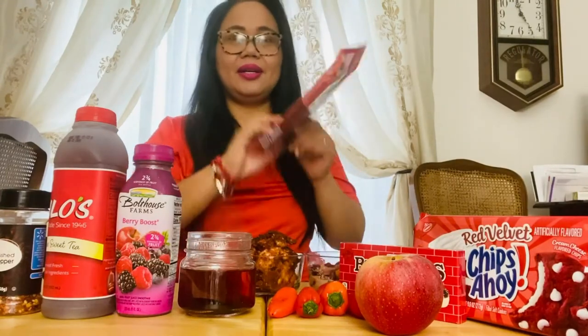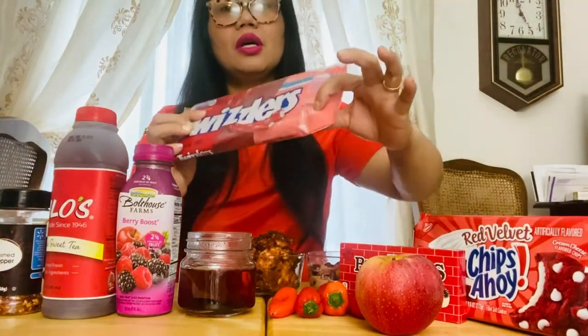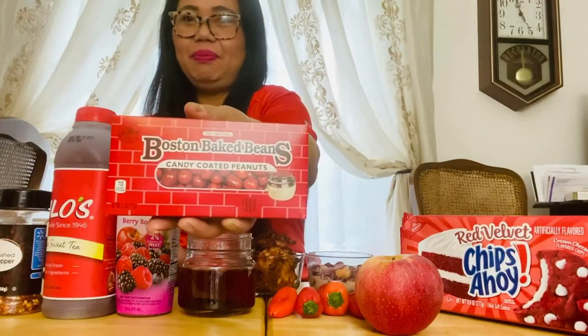So what I have right here is our beautiful red food and drinks, and we are going to start. I have red Twizzlers, strawberry, and look at that, with the fillings in it. Look at that, guys. I have red velvet Chips Ahoy. And I have red candy coated peanuts. Actually, this is the first time I've seen this, but we'll try what it tastes like.